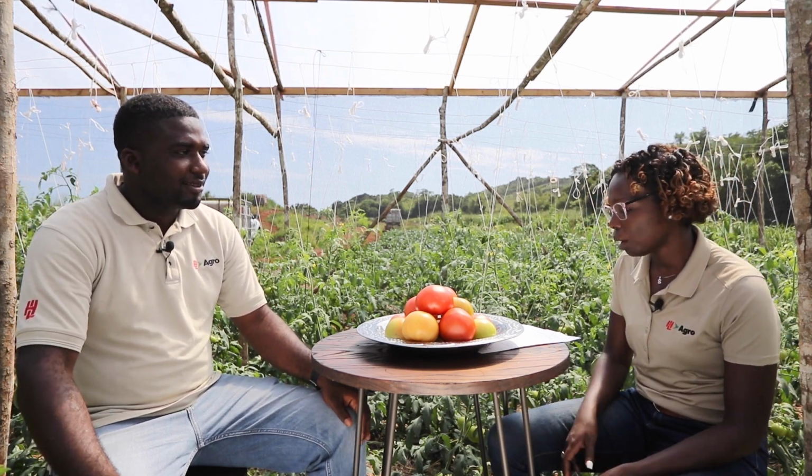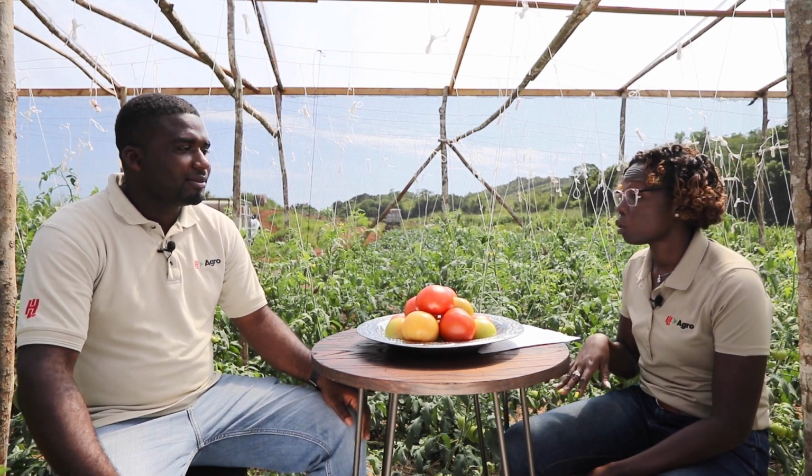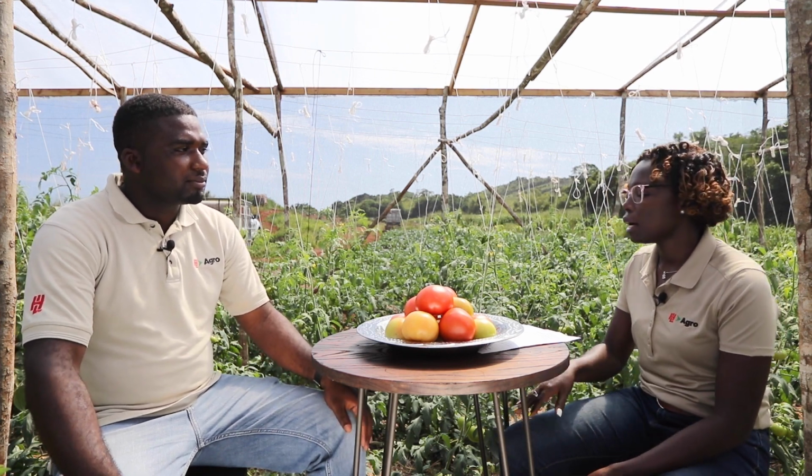But we're really good and happy with the 4 varieties that we do have in the Jamaican market, and I'm sure our farmers are happy with these 4 varieties as well.